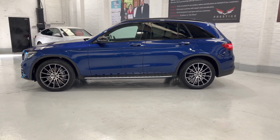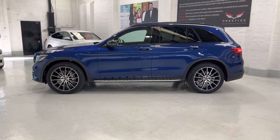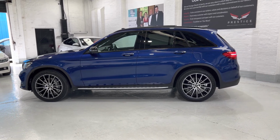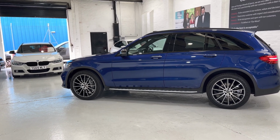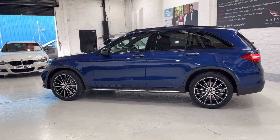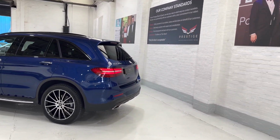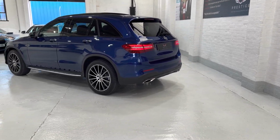And basically that was not long ago, and it's only done a few miles since then. Now the car was registered 29th of the 3rd, 2019 by Mercedes and sold to the customer on the 24th of the 5th, 19, literally 2 months later. So basically it was a demonstrator or a pre-registered car that was purchased. So it's only really had one owner. So I can get rid of that paperwork now.